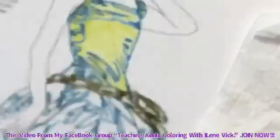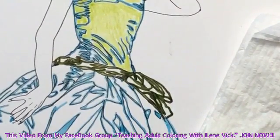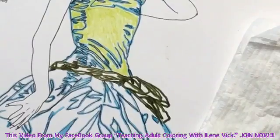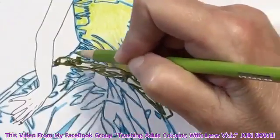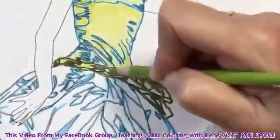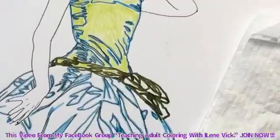So now when you color in, you want to be careful. Am I going for the taffeta material? What do you mean, Eileen? I'm sorry, sweetie, I'm not understanding. So I'm going to use the same green inside the belt area.